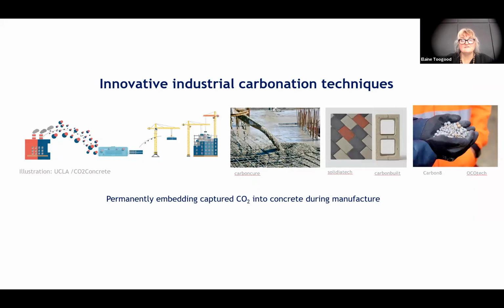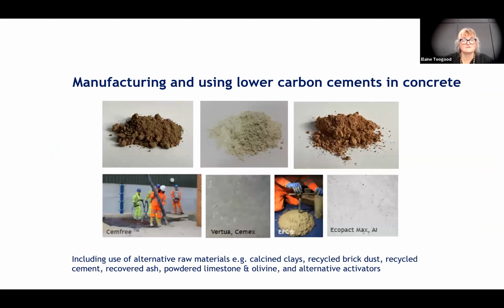There's also innovative industrial carbonation techniques. These were featured early on in the Fresh Concrete series. You can have a look at a recording of those. This is permanently embedding captured CO2 into the concrete during its manufacture, whether that's precast or cast in situ or within the aggregates that are used.